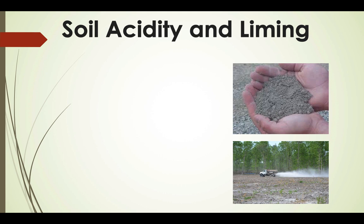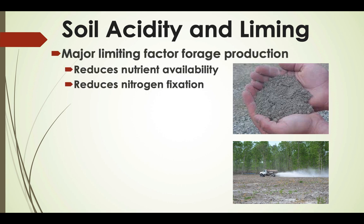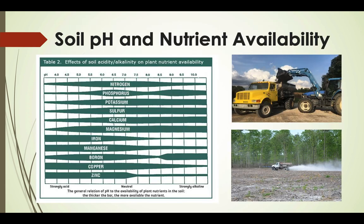All right, I'm going to go through this kind of quick because Edwin's going to talk on this after lunch in detail on soil acidity and liming. But I do want to mention that soil acidity is still a major factor limiting forage production, not just in Kentucky, but the whole southeastern United States. Our soils tend to drift down in pH over time. And that has a twofold effect. It impacts nutrient availability in the soil, and the second one that's really important is it impacts nitrogen fixation in the legumes. So as that pH drops, our legumes become less efficient at fixing nitrogen from the air into a plant available form.